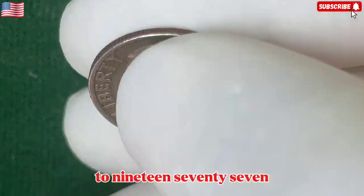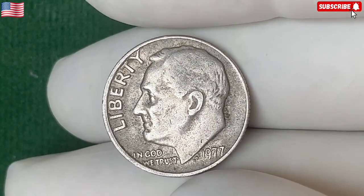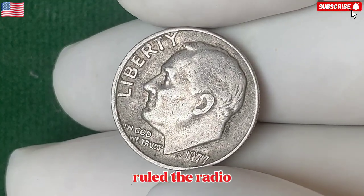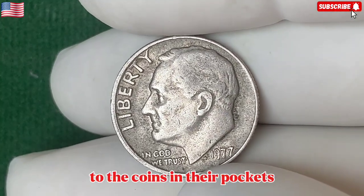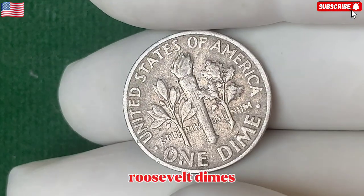Let's rewind to 1977, a time of change and challenge for the country. Jimmy Carter had just become president, Star Wars had just hit theaters for the first time, and disco ruled the radio. It was a year of excitement and innovation, and while most people weren't paying attention to the coins in their pockets, the U.S. Mint was quietly producing millions of Roosevelt dimes.